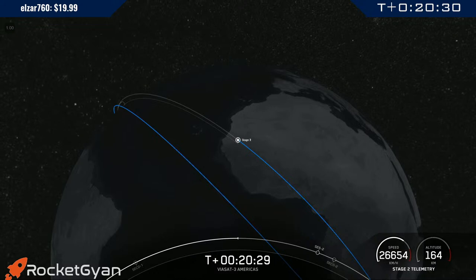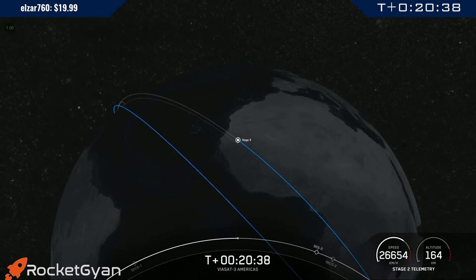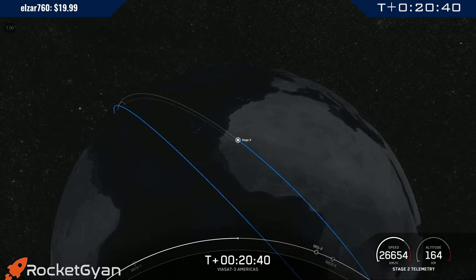But yeah, we should see that at plus 20 minutes. Also, there are two lines which you can see, right? The other line which you see is the next orbit which it will take. So there is that.